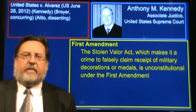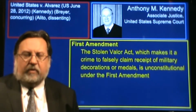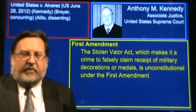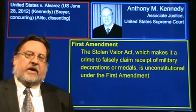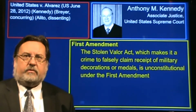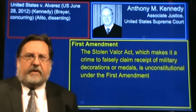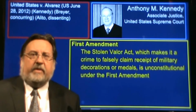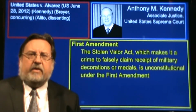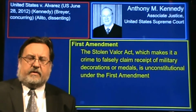In addition, the government had not shown why counter-speech, such as the ridicule the defendant received online and in the press, would not suffice to achieve its interest in protecting the integrity of military honors. It should be noted that all of the justices agreed on the legitimacy of the government's interest here. The only real disagreement was whether there were less intrusive means for protecting and furthering that interest.